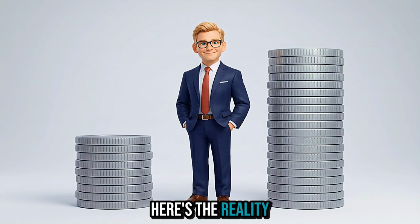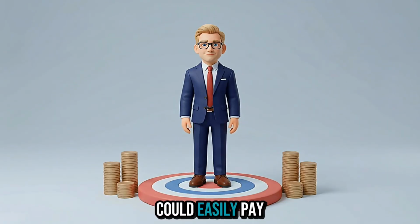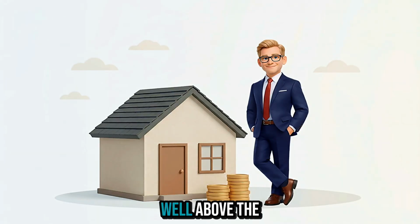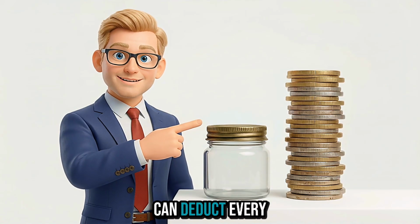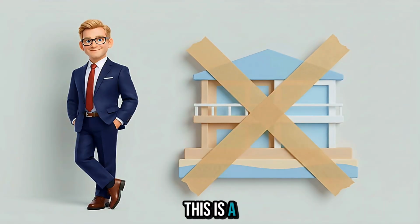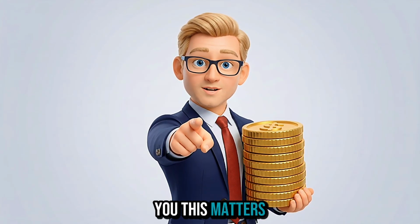So what about the people who say this is only for rich people? Here's the reality. If you earn $100,000 in New Jersey and own a modest home, you could easily pay $15,000 to $20,000 in state and local taxes. That's well above the old cap, and now you can deduct every dollar of it. This isn't a Hamptons tax break. This is a homeowner in a high-tax state tax break. And if that's you, this matters.